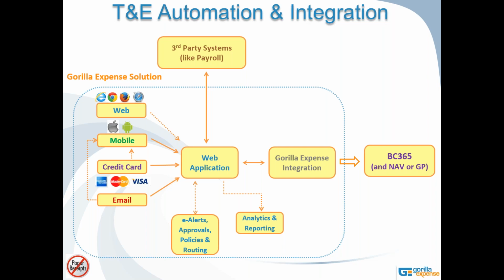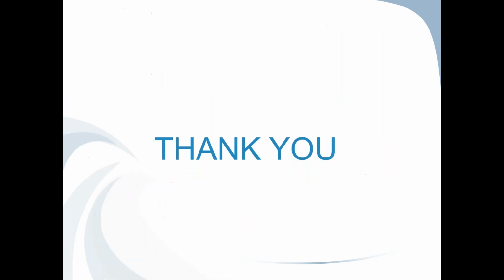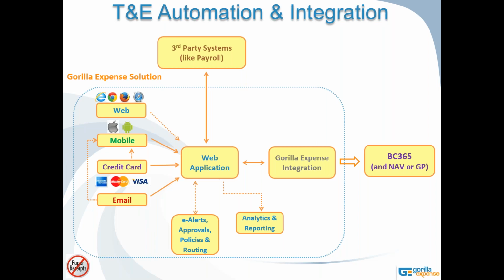So let's break this demo into multiple sections now that we have an overview of how it all comes together. So we'll start with a mobile demo. We'll get an expense report ready. We will submit it from the mobile application. We're gonna approve it on the web application. And once it gets approved, we will integrate that data into Business Central 365. So just give me a second. Let me pull my iPhone screen up.